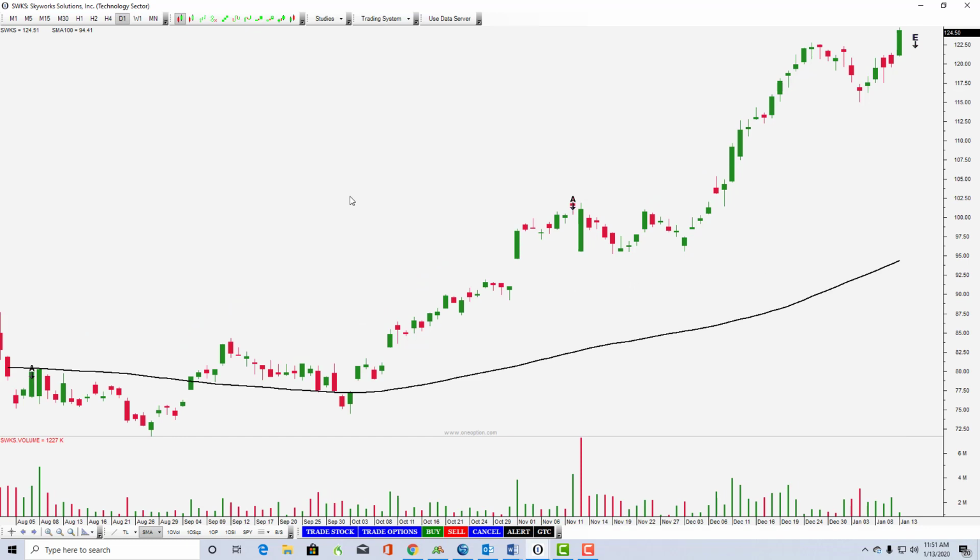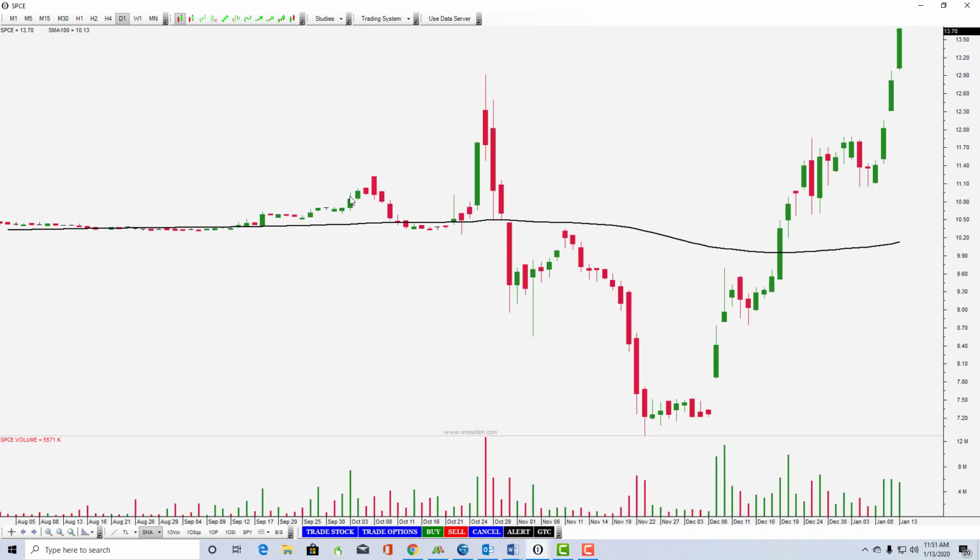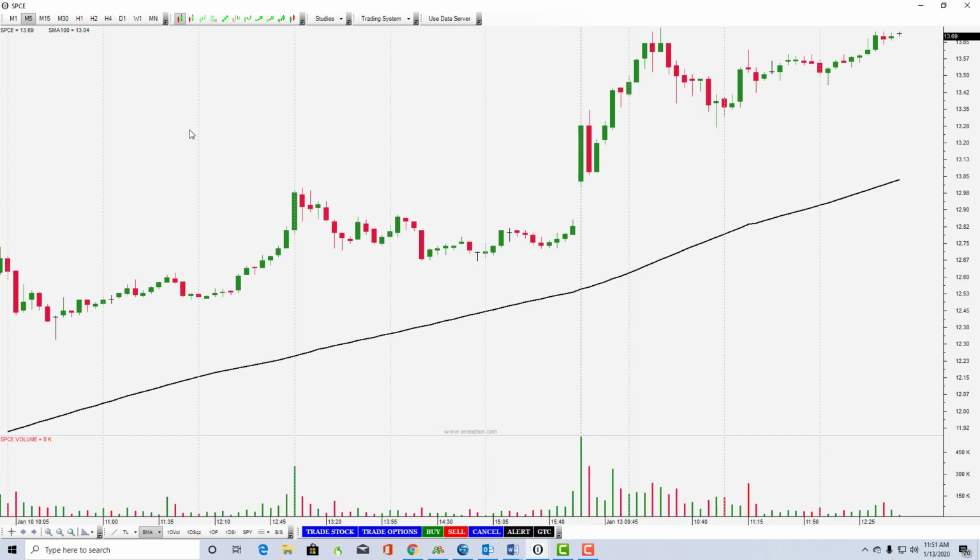Another stock that I bought this morning was SPCE. Really nice breakout right here. I bought it right on the open and made about 35 cents on that one. That's nice given that it's only a $13 stock. I was long right in here, sold it right up in here, long tails above body. It's also really nice. Trying to grind and get through that high of the day.